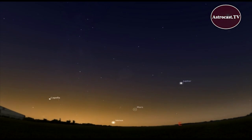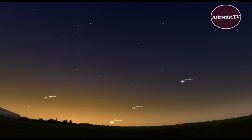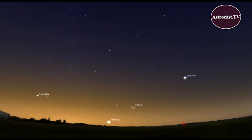Take your time when you're searching out the stars and planets this month. They'll reward you with some beautiful sights.